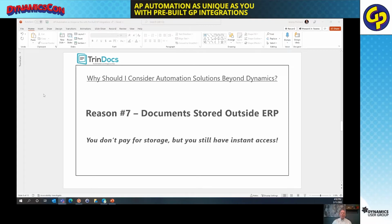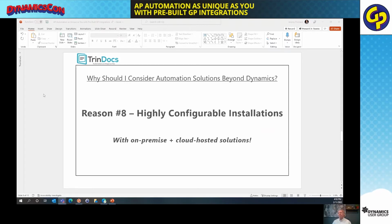Like you would if documents are stored in GP, but you still have instant access to them with a click of a button. We can even put buttons in your GP environment. So if you're working in GP and want to see a document, with one click you're now working in Trindocs on that very document that you wanted to see. Documents are stored outside the ERP, so you don't have to pay for them.